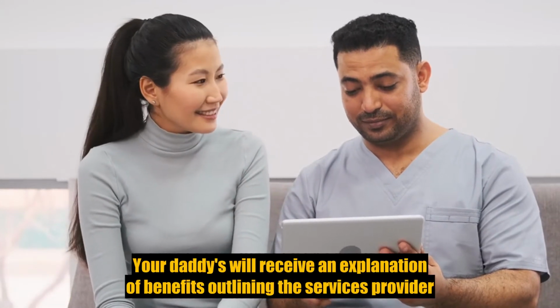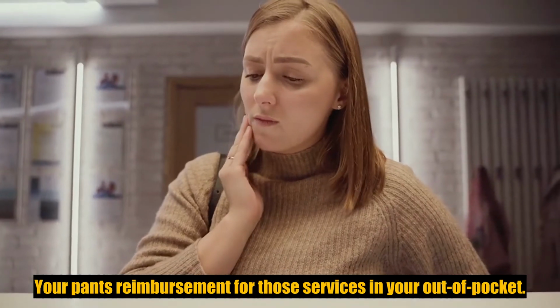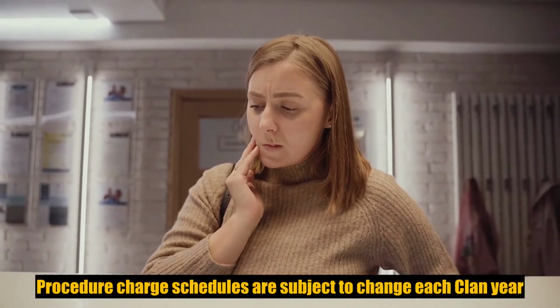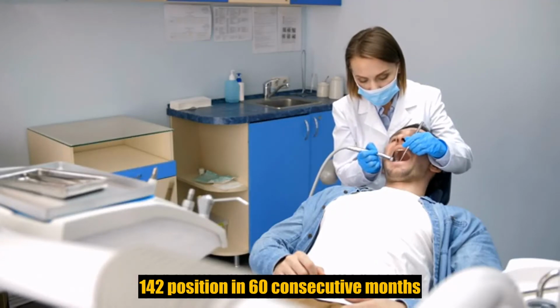You and your dentist will receive an explanation of benefits outlining the services provided, your plan's reimbursement for those services, and your out-of-pocket expense. Procedure charge schedules are subject to change each plan year. Specific plan certificate. Indemnity with PPO. Standard PPO. Type C, major restorative, frequencies and limitations. Implants. 1 per tooth position in 60 consecutive months.